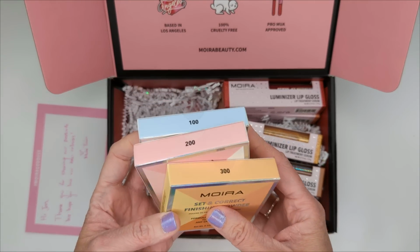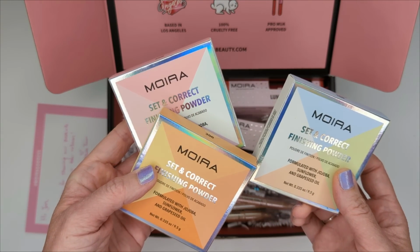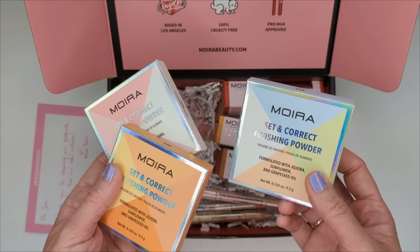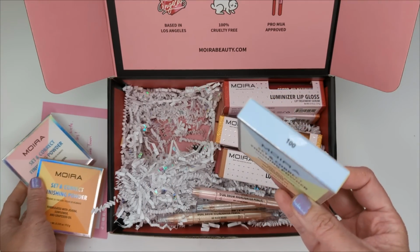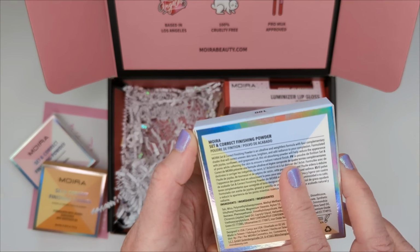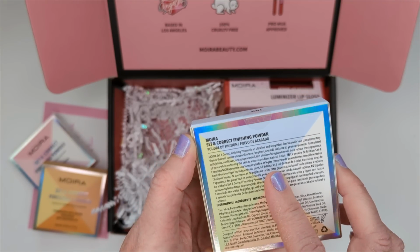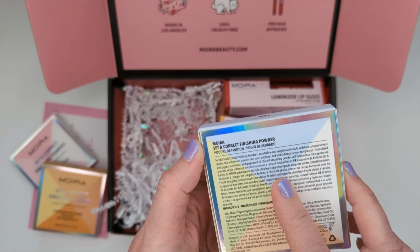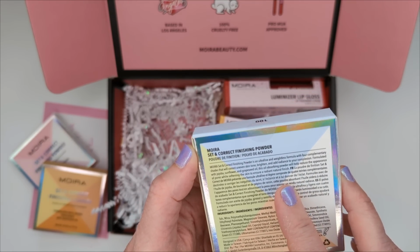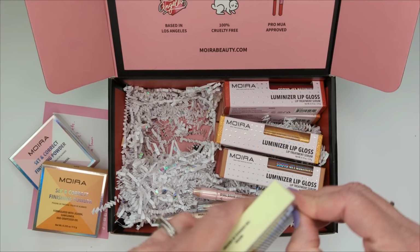So let's take a look at the powders first. We have number 100, 200, and 300, and they're color correctors. So each one is going to be for a different thing. And on the back, it says that it's an ultra fine weightless formula with 4 complementary shades that will correct uneven skin tone, brighten and add radiance to your complexion. It's also supposed to reduce the appearance of your pores and soften your skin. So let's take a quick look.